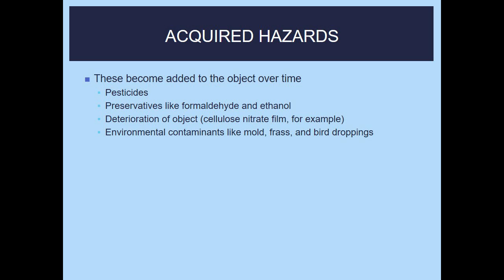The one we talk about a lot is cellulose nitrate film. When cellulose nitrate deteriorates over time, it forms nitric acid. But the thing that becomes a health hazard is also a collections hazard, because it burns. It burns spontaneously, and you cannot extinguish it. If you have a reel of cellulose nitrate film that's on fire, it creates its own oxygen, so you can't douse it in water or douse it in anything. It just keeps burning even if you submerge it in a bathtub of water.